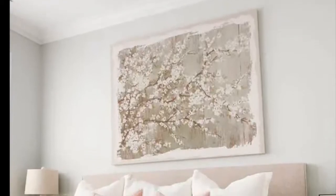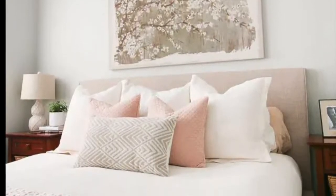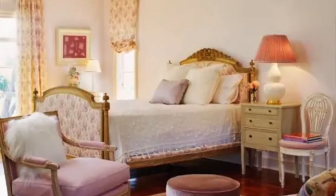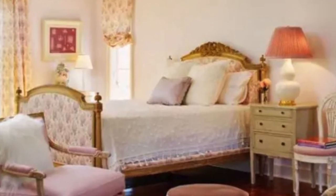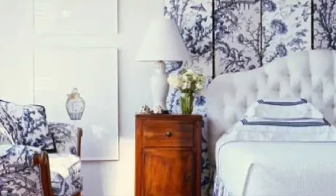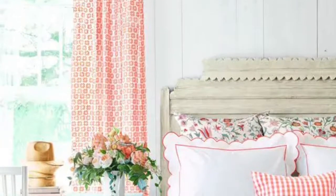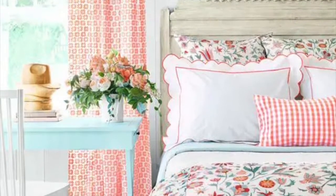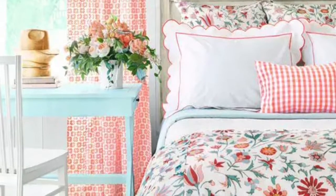A chic feminine bedroom with gray walls, an upholstered bed, neutral and pastel bedding, wooden nightstands, and floral artwork. This room works. A colorful vintage bedroom with elegant vintage furniture, floral bedding, printed curtains, a blue table, and bold blooms. This is for all the ladies out there who want a feminine bedroom without tons of soft pink.